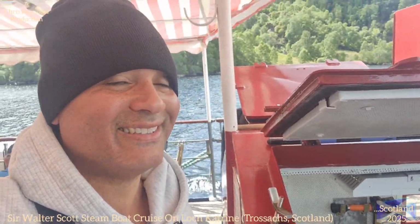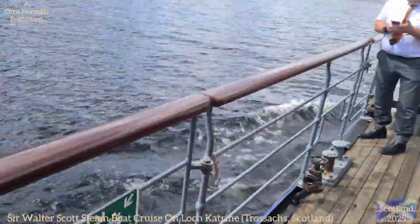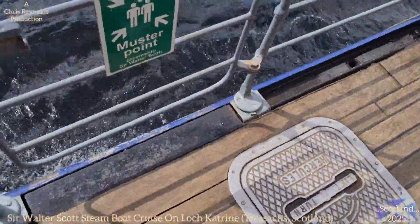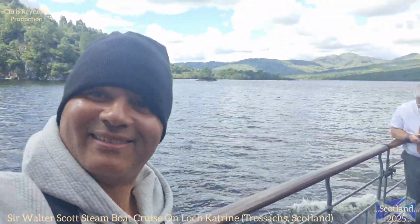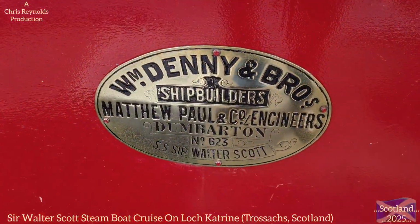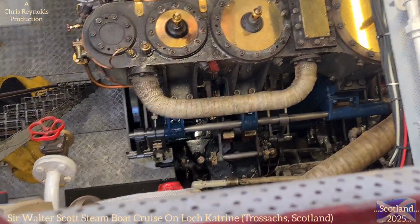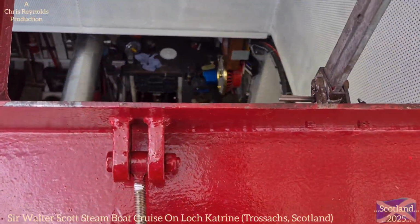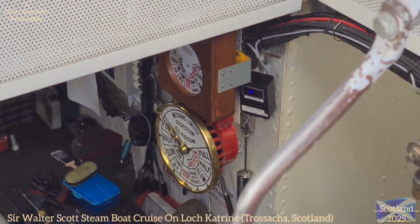Steam engine down there as well. To the birthplace of tourism. Now I know that sounds like a very grandiose boast, but it is true, and it's all because of this island that you can see looking at the side here, called Ellen's Isle. When it was published, it went on to sell 25,000 editions in its first 8 months. So welcome to Loch Katrine. Welcome to the birthplace of tourism.